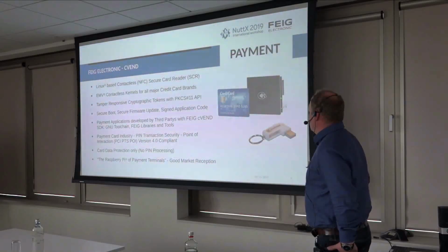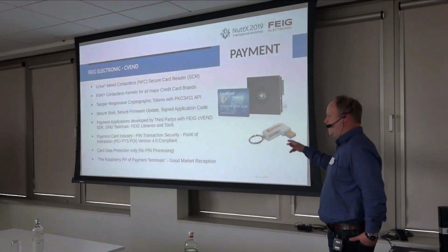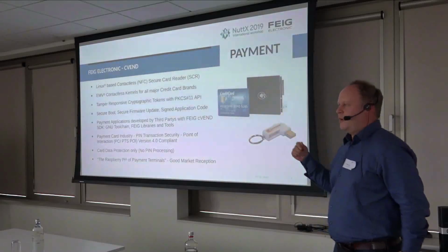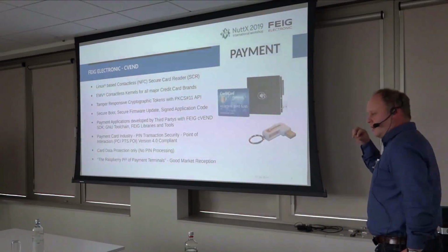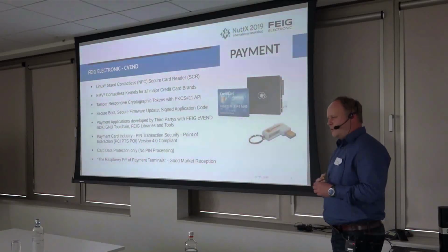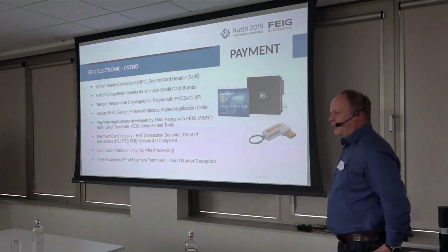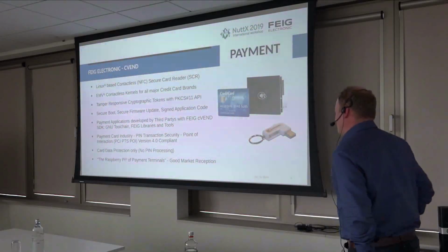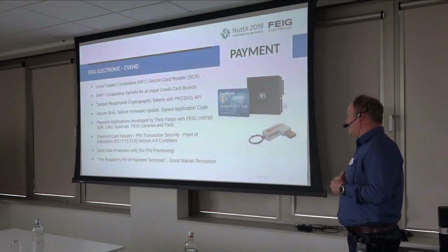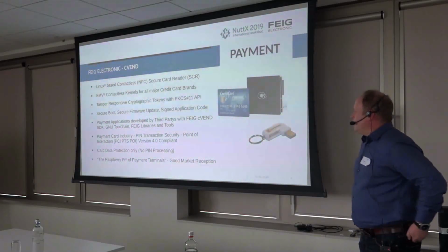And it's very much a plain Linux system with a key store and secure boot and an SDK, which is in contrast to many other terminal vendors who have their own proprietary operating systems running on it and have a very cut down, restricted development environment. So we like to call it the Raspberry Pi of payment terminals, and it has a very good market reception.